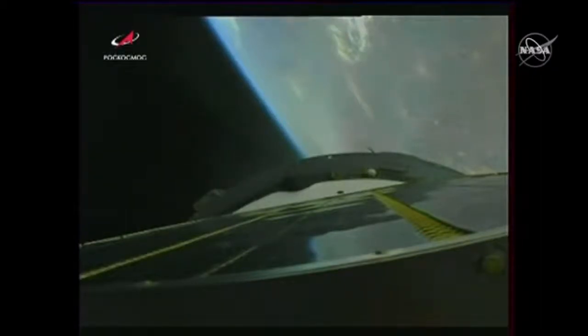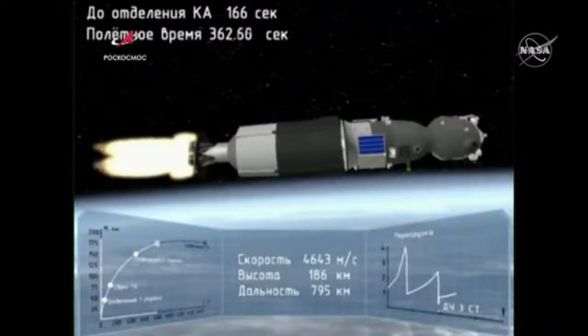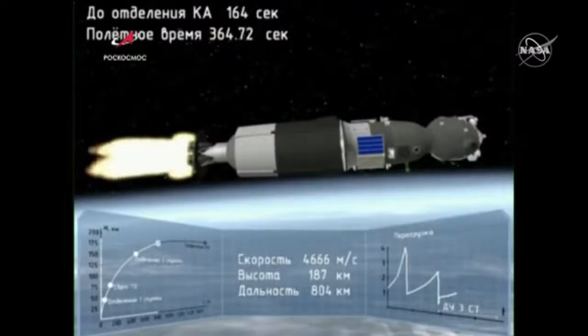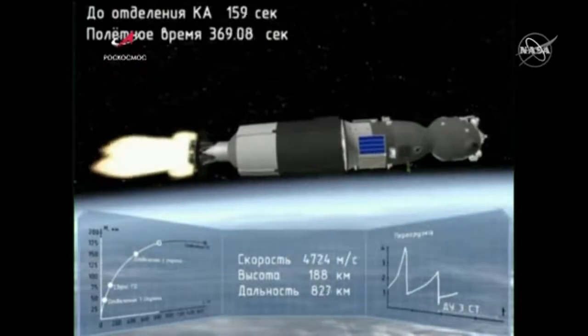350 seconds into the flight. Everything is nominal. Everything is good on board. Copy. Accept.